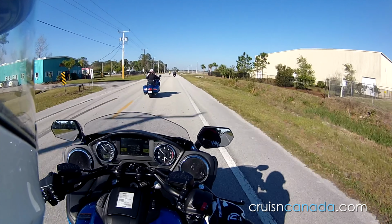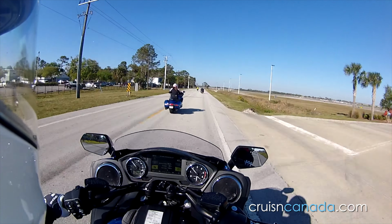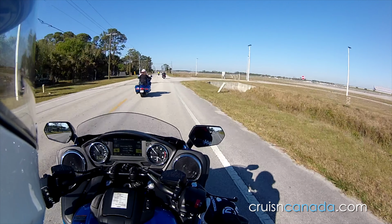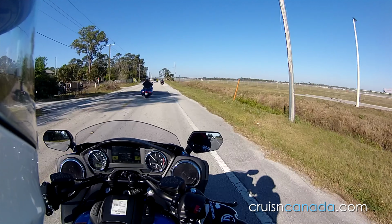Even in tour mode, she's got a ton of punch. Definitely not as much as in sport, but plenty. If you're on a nice long ride, you wouldn't have to be switching it in and out. You just set it into tour mode and you'd be good. Riding around town, of course, I'd probably put it in sport mode.